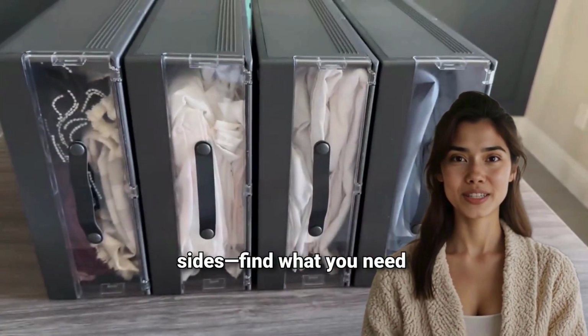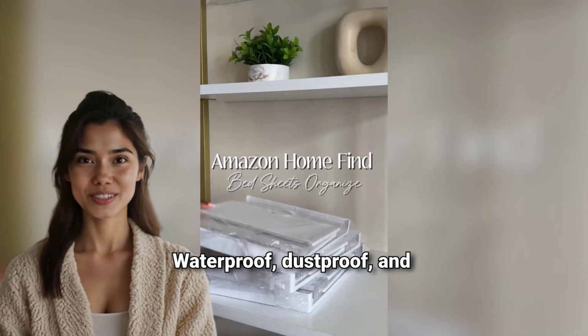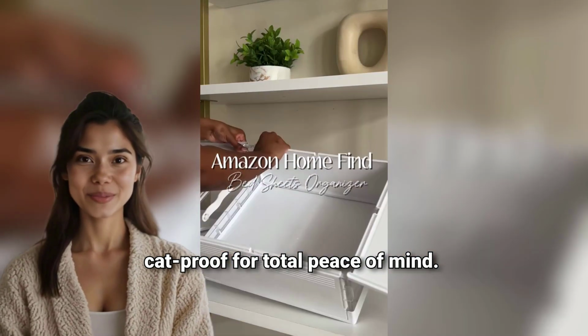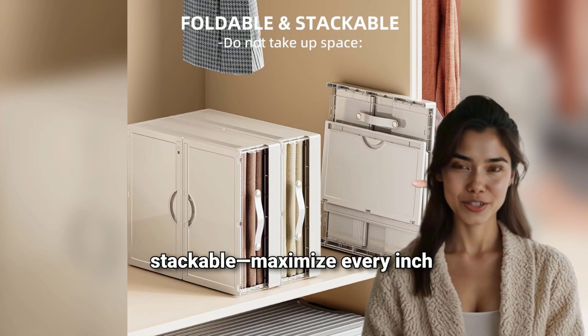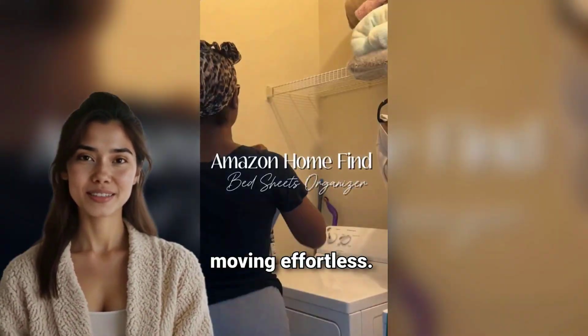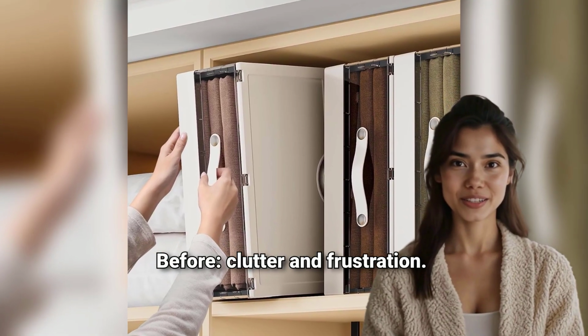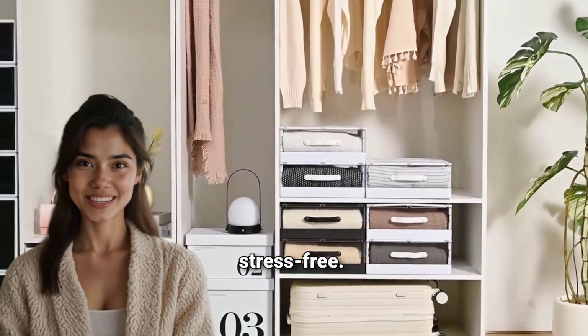Clear windows on both sides. Find what you need instantly. Waterproof, dustproof, and cat-proof for total peace of mind. Foldable and stackable, maximize every inch of your closet. Leather handles make lifting and moving effortless. Before, clutter and frustration. After, organized, stylish, stress-free.